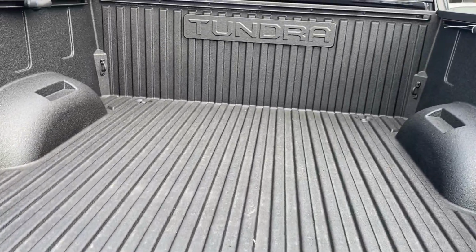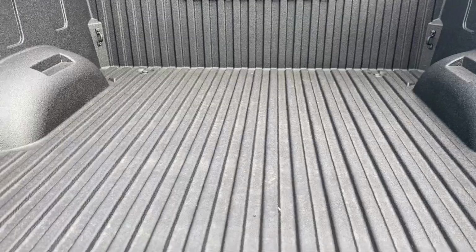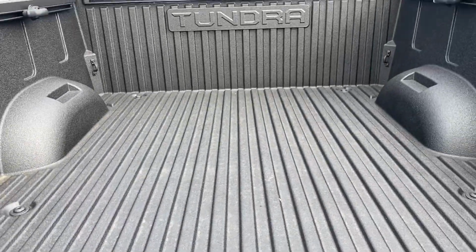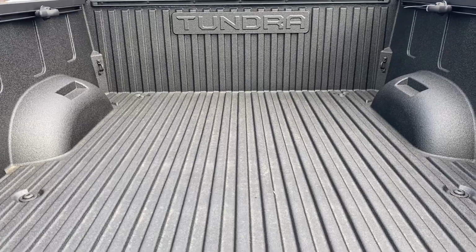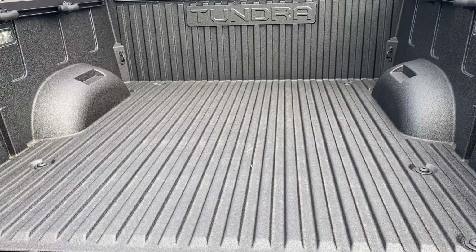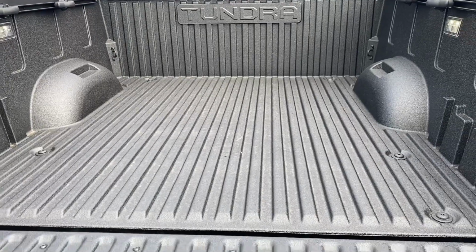This is Toyota's new bed liner. It's a new spray-on bed liner for the truck. It's a softer touch. You could just feel the difference in this, but it is designed for things to slide around less than your regular spray-on bed liner. It adds minimal weight to the truck. It's high strength. It will take the beating, and it's warranted by Toyota when you buy the truck.